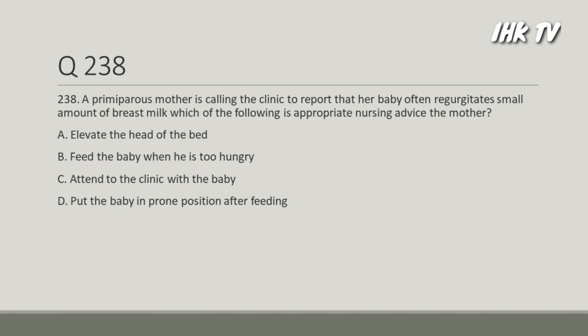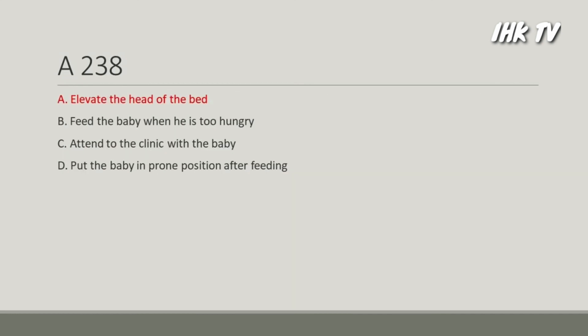238. A primiparous mother is calling the clinic to report that her baby often regurgitates a small amount of breast milk. Which of the following is appropriate nursing advice for the mother? A. Elevate the head of the bed. B. Feed the baby when he is too hungry. C. Attend the clinic with the baby. D. Put the baby in prone position after feeding. The answer is A. Elevate the head of the bed.